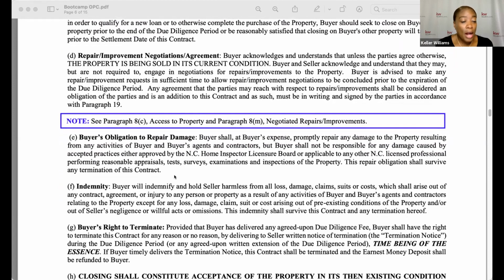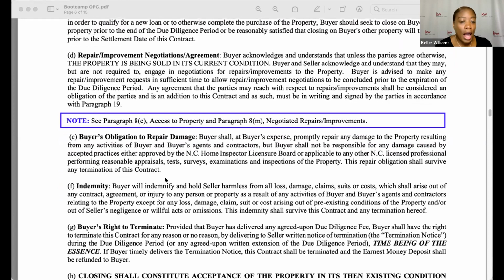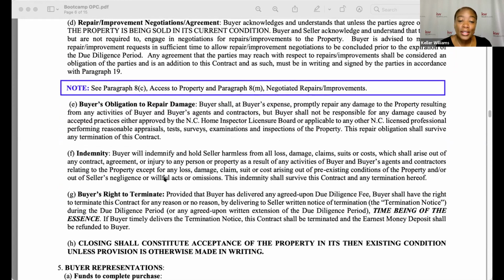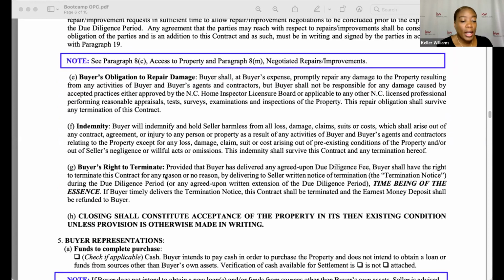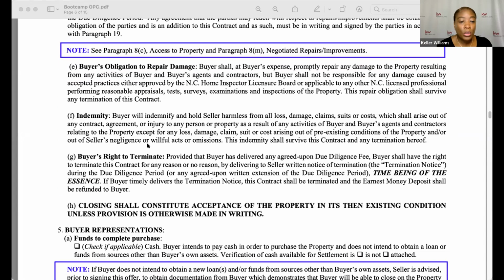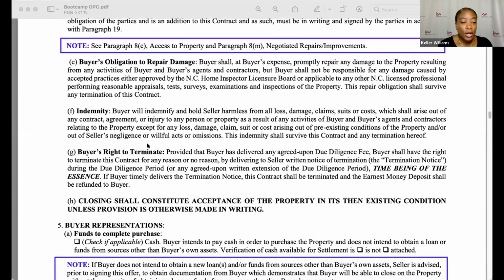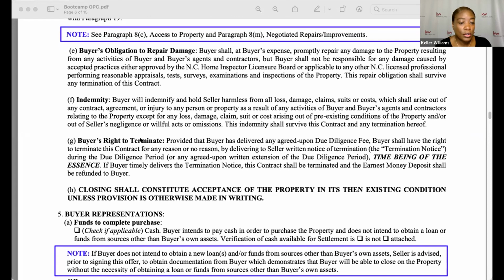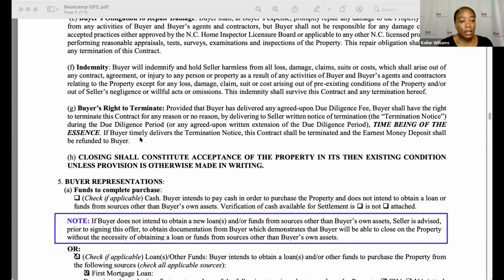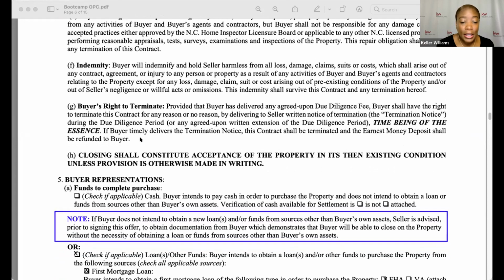Continuing on with this due diligence process, 4E speaks to the buyer's obligation to repair damage if the property is damaged as a result of the buyer's investigation. 4F is indemnity, that the buyer will indemnify and hold the seller harmless from any loss or damage claims or suits which arise out of anything that the buyer does during their investigation period, and even the agents or contractors that the buyer may have during this due diligence period. 4G speaks to the buyer's right to terminate.